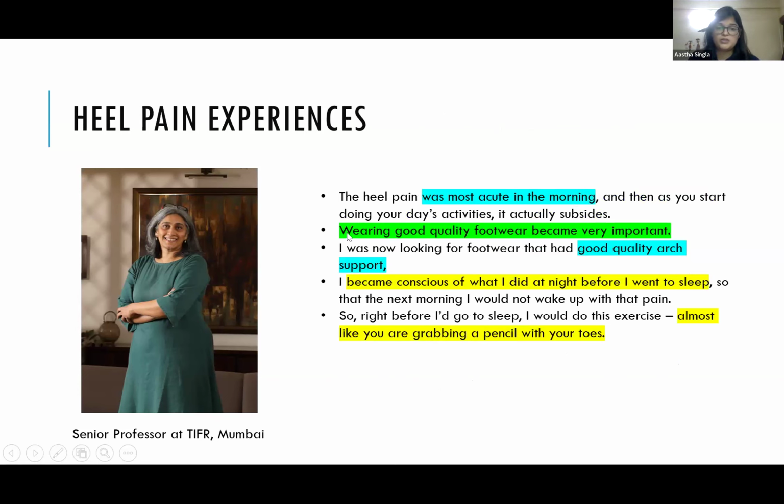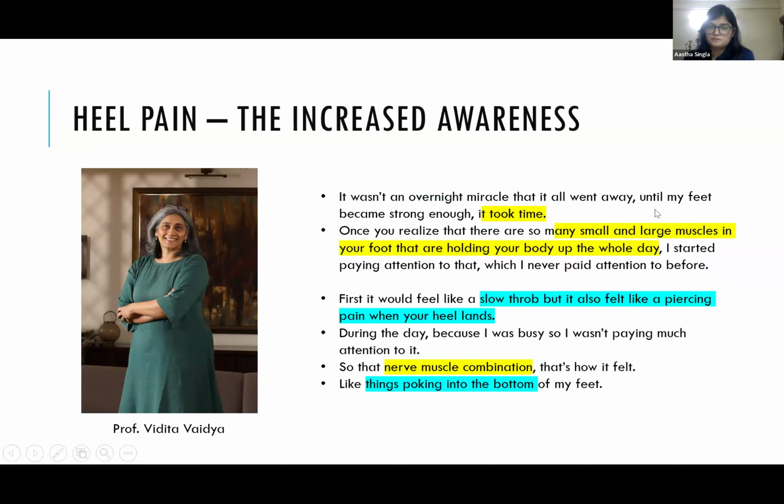As others also stressed, wearing good quality footwear became very important, and she became conscious of the footwear she was wearing. Another important point she mentions is that she was very conscious of what she did the night before she went to sleep. She did some exercises, one of which was shown by an earlier speaker, like marble grabbing exercises. She calls it pencil grabbing exercises with your toes. Even in bed before going to sleep, she used to try to grab a pencil with her toes, which we will see in a video as well.